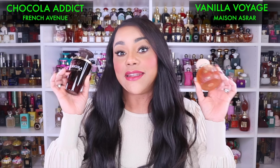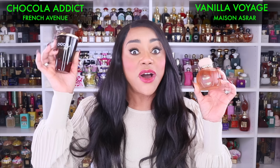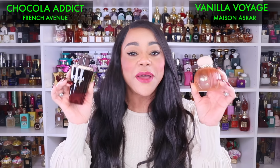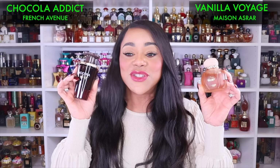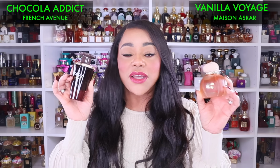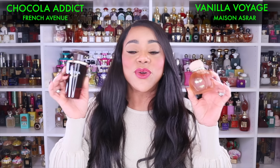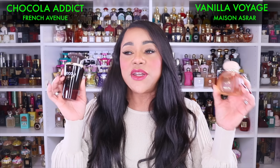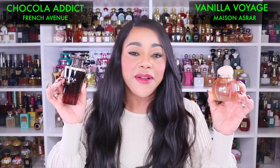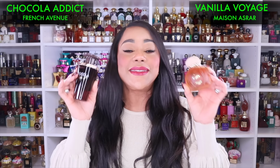The other thing that I love about this layering combination is that if you use Chocola Addict on its own, the chocolate can be quite bitter. But when you combine it with Vanilla Voyage, there's like a level of sweetness that is added to that chocolate, which makes it absolutely beautiful. In Chocola Addict, you're also going to find some citrusy notes. And if I recall correctly, it's something like orange and mandarin orange. And that added with Vanilla Voyage is just incredible.